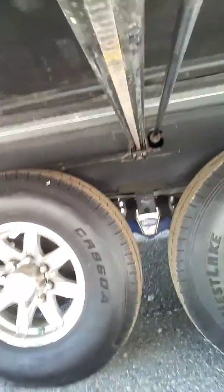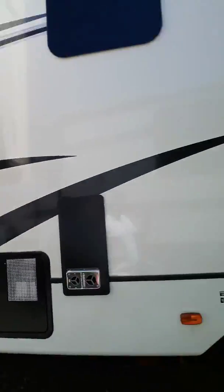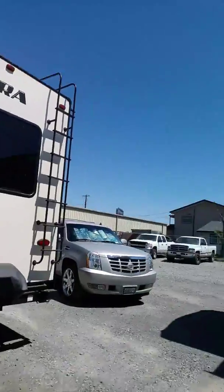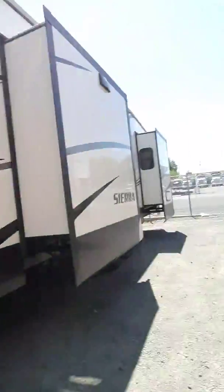Again, this has 14 ply G-rated truck tires, and you're also looking at a CRE 3000 MORryde suspension. That's going to give you an additional 3 inches of clearance within the suspension. You've also got shocks on every single tire, so every wheel has an individual shock on it. So this suspension is a lot better. Most of them are just going to have leaf springs, and that MORryde 3000 is a huge advantage. It just keeps the vibration on the inside of the coach to a minimum, so you're not rattling doors loose.